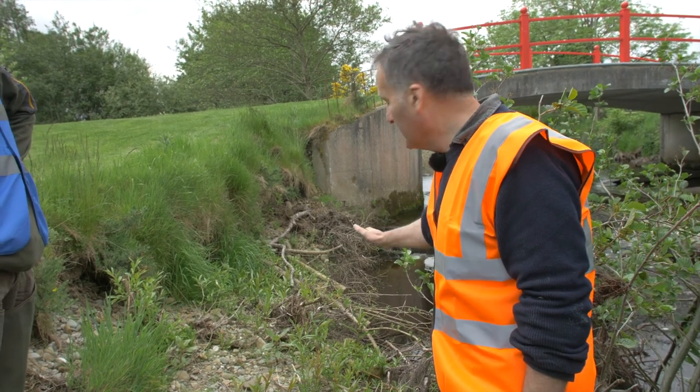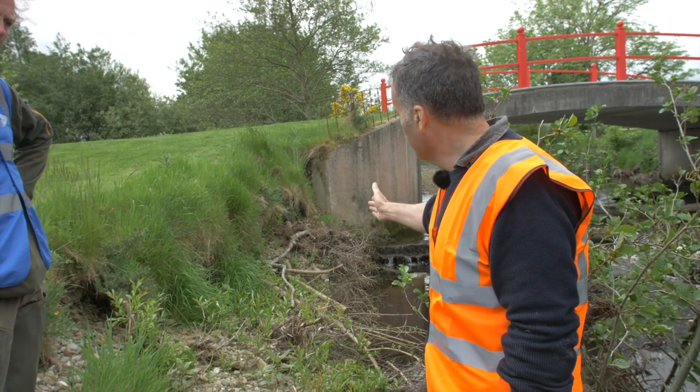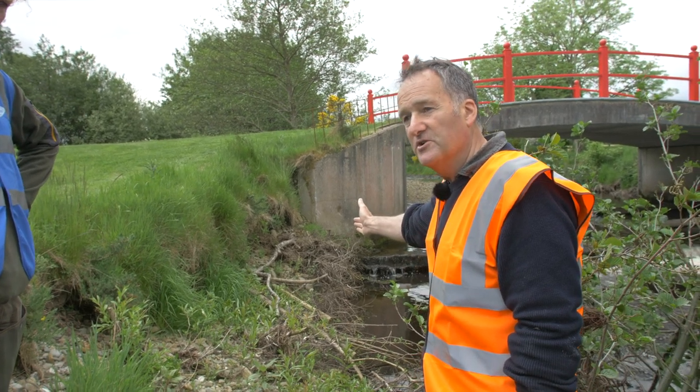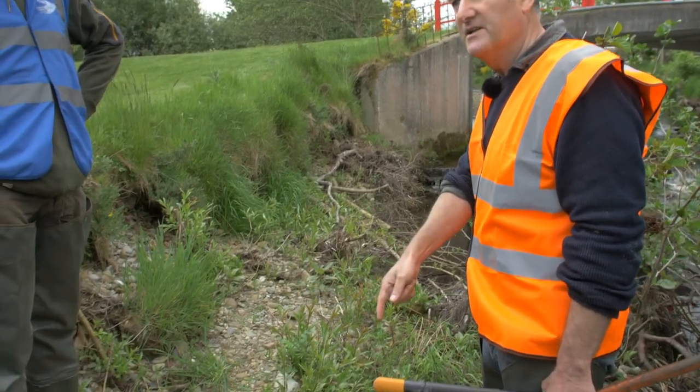So now we've got a good solid banking and a good base to work off, and a perfect opportunity to put the willow spiling across here as well. So maybe we'll do this today, as this could be a great place for doing this. We could run some posts along here, and we could do some willow spiling across here. Yeah.